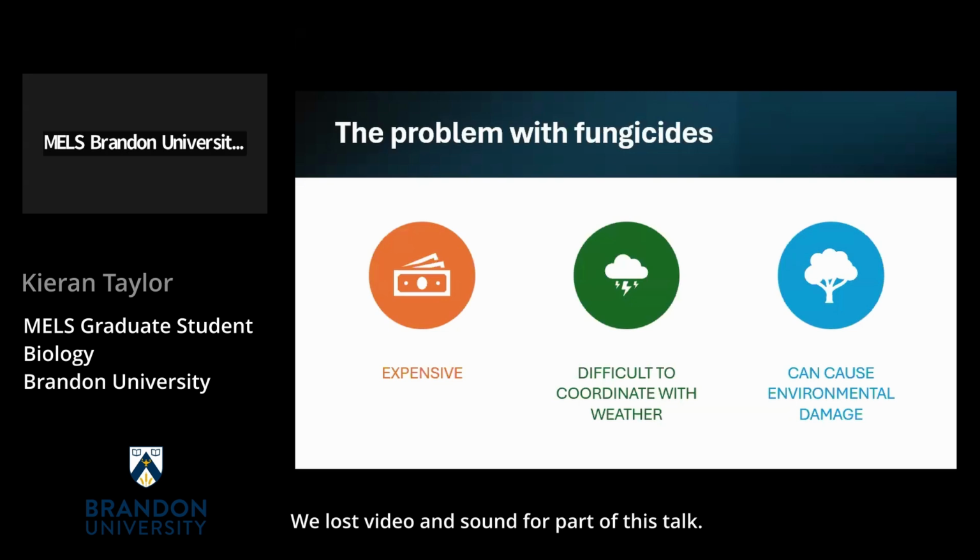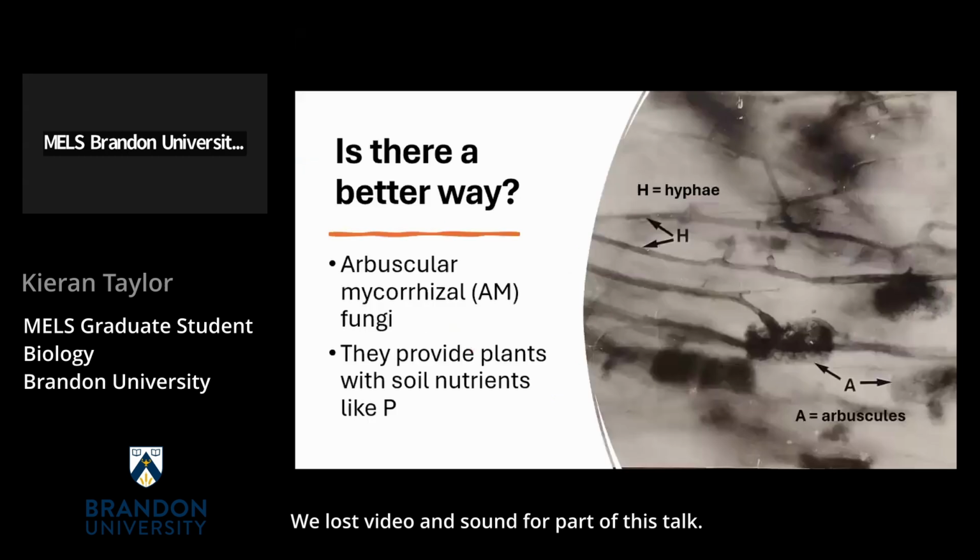The only issue is when these sorts of diseases can cause such significant damage to crops, how do you avoid using fungicides? That's where my research comes into play. I'm studying a type of fungi known as arbuscular mycorrhizal fungi. Now, for the majority of this presentation, I'm just going to refer to them as these fungi, mainly because saying mycorrhizal fungi over and over again would frankly get a bit tedious over time. So just know whenever I say these fungi, I'm referring specifically to arbuscular mycorrhizal fungi.